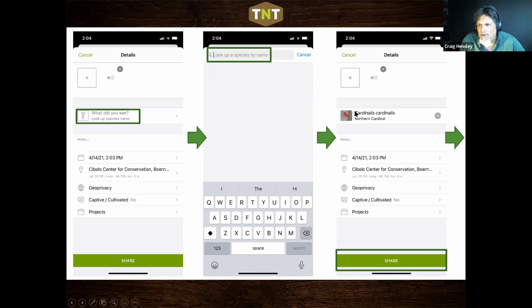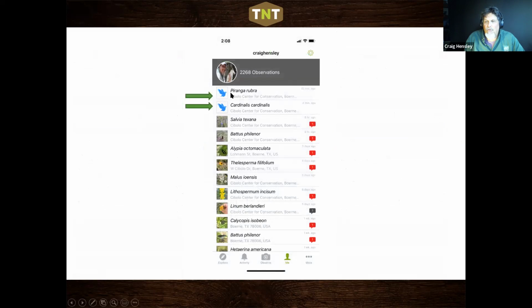In this case, I happen to know it was a cardinal because sometimes I want to record sounds and put it on iNaturalist so I can go back and play it and remember what those songs sounded like. So I went ahead and typed in cardinal, and it came up with this. And when you actually upload it, it's going to give you a symbol instead of a photograph. So if it were an amphibian, it would look like a little amphibian here instead of a bird. And an insect if it was an insect recording.